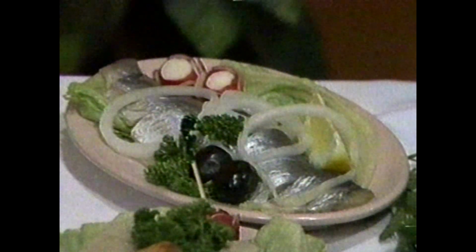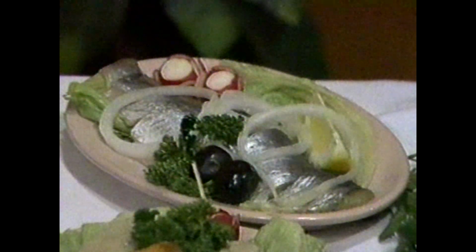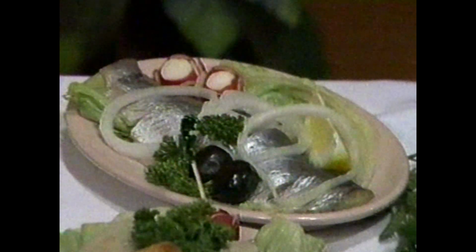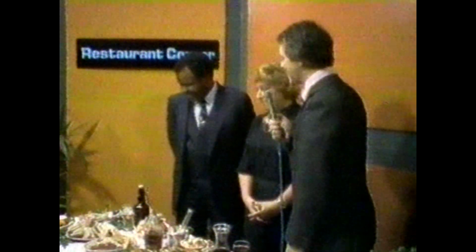Without wasting any additional time, let's get right into the chow and tell us a little bit about what you brought along. Sure, starting with the appetizers. First we have the pickled herring appetizer with Bermuda onions, black olives, and a slice of lemon. Next we have gefilte fish appetizer, which is a traditional Jewish dish with a carp base. And that comes garnished with tomatoes and horseradish. Oh, I remember my grandmother making that.